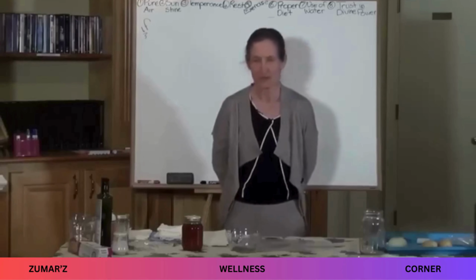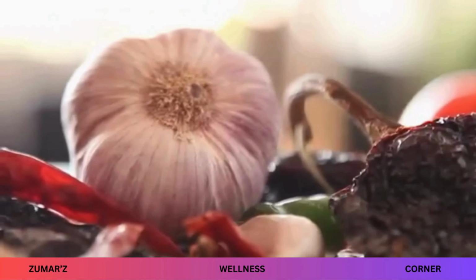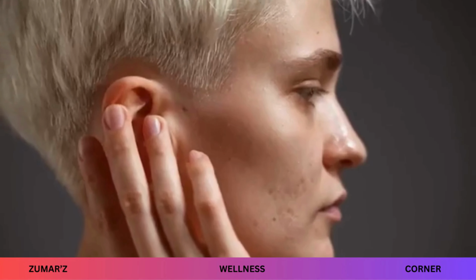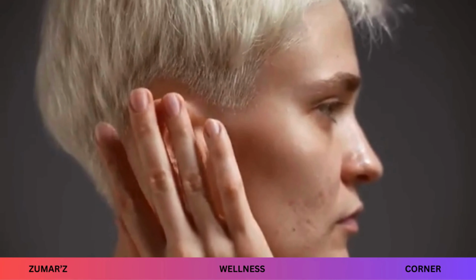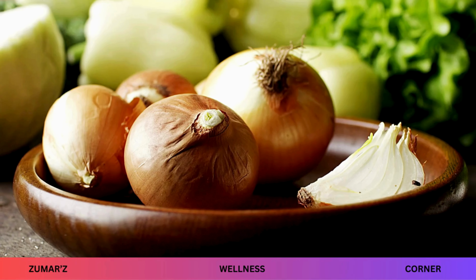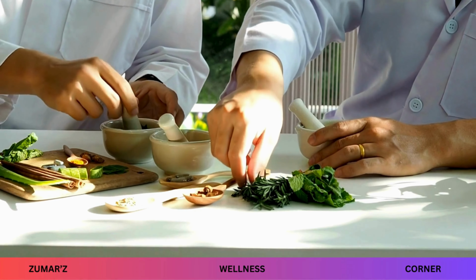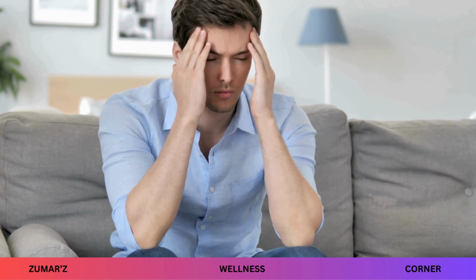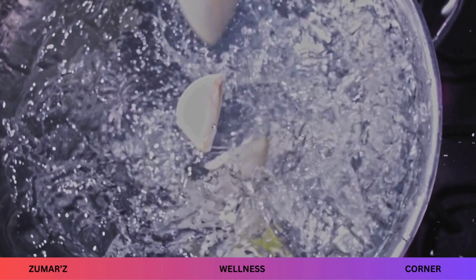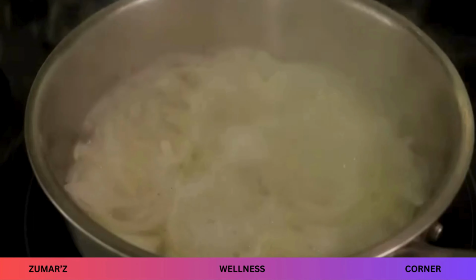And the first one I'm going to look at is the onion. And the cooked onion, in my knowledge, is used for two main reasons. One is for an earache. The other place that you can use a cooked onion is on a boil. Onion has been used as a medicinal herb for centuries. It has been proven to heal several illnesses, including headache, toothache, body pain, and flu. Now you either steam it or dry bake it, because if you boil it, some of the healing properties in the onion will go into the water.